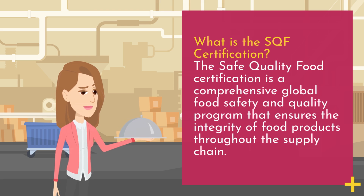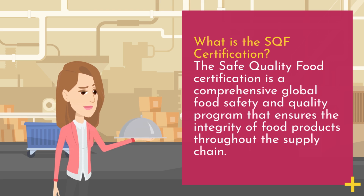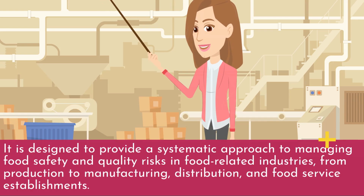The Safe Quality Food Certification is a comprehensive global food safety and quality program that ensures the integrity of food products throughout the supply chain. It is designed to provide a systematic approach to managing food safety and quality risks in food-related industries, from production to manufacturing, distribution, and food service establishments.